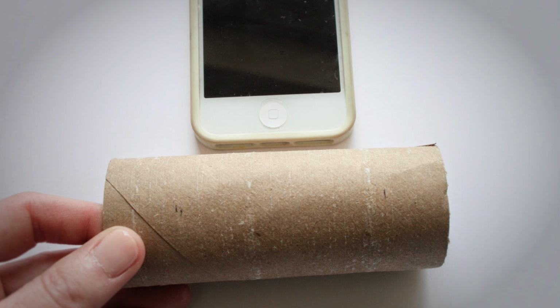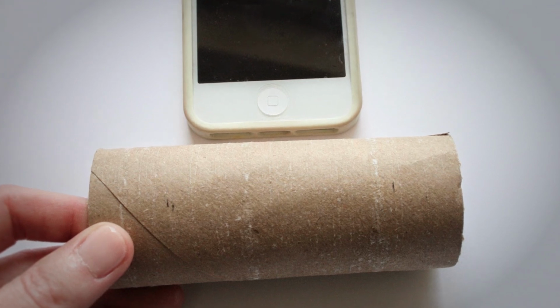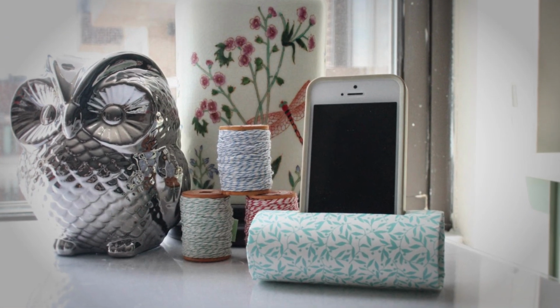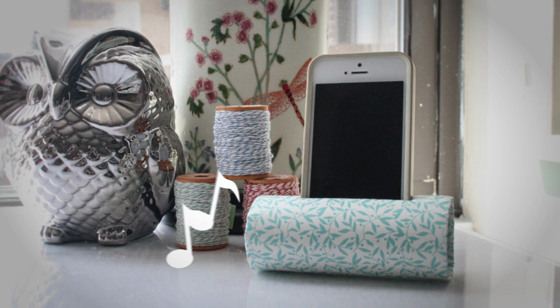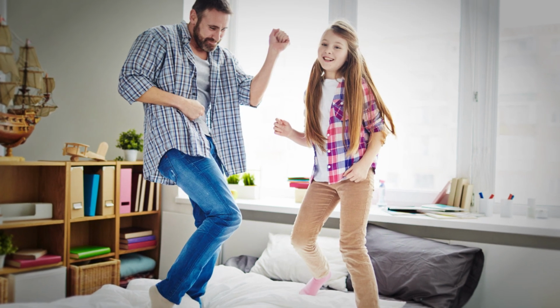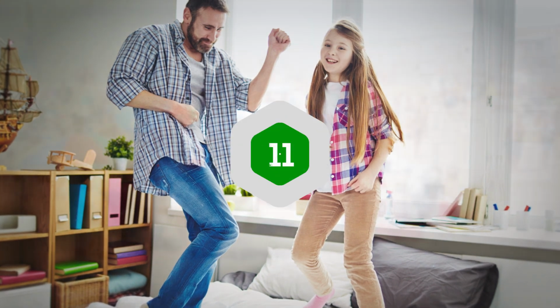Just cut a slot the size of your phone's width into an empty toilet paper roll. You can insert 4 push pins into the bottom of the roll to keep it stable. Then slide the bottom of the phone into the slot. You'll be amazed at how much the toilet paper roll will amplify the sound. No matter how big the room, you'll be able to hear your tunes loud and clear.